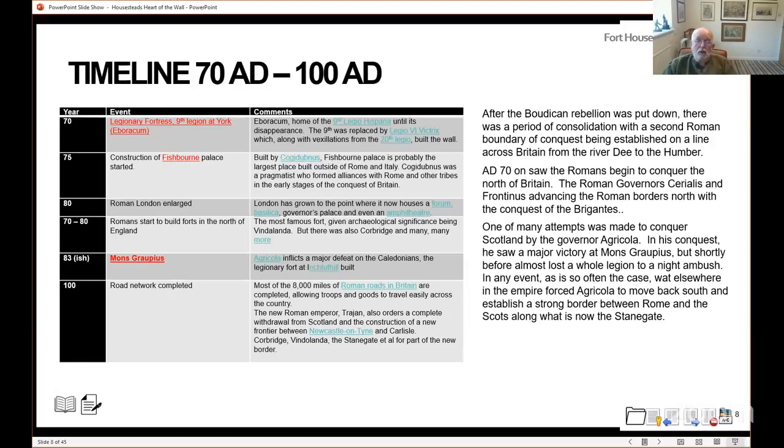Then we have movement north, the rise of and the construction of places like York. As the Roman Empire stabilized and gained authority, the changes that came along were not merely military or to do with treasure or gold. They became cultural changes. And one of those indications of cultural change is the rise of the villa. One of the biggest in Britain, in fact the biggest in Britain, is a place called Fishbourne Palace.